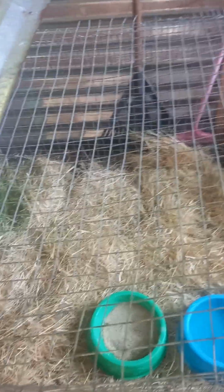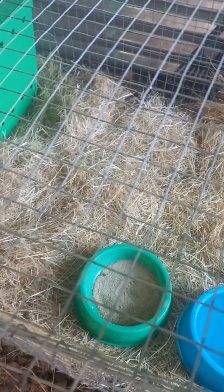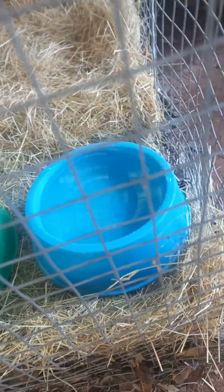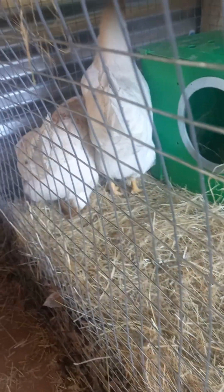Now I'm adding their feed and water. I've added a little bit of sugar so that it can relieve the stress, but they seem to be settling in comfortably. I didn't get much because of the budget, but still we start from somewhere.